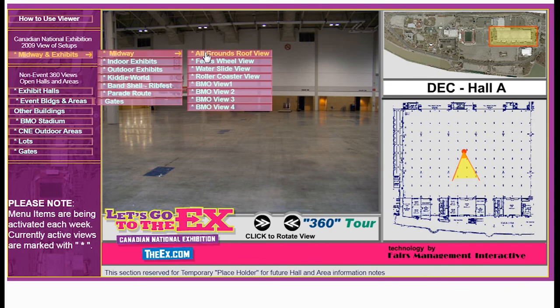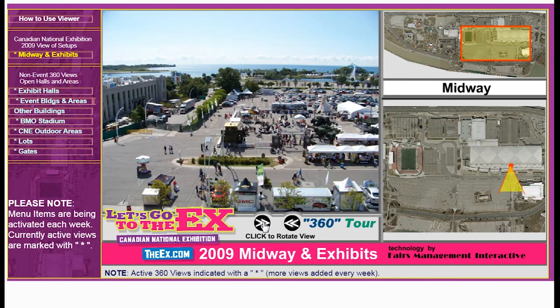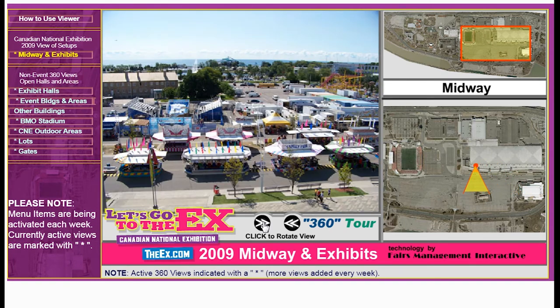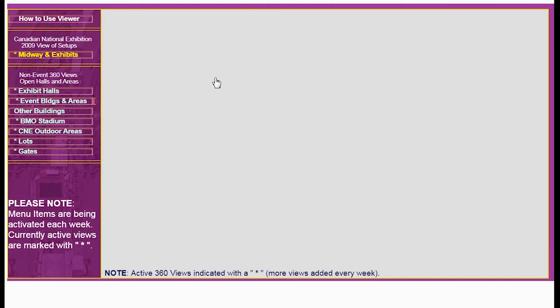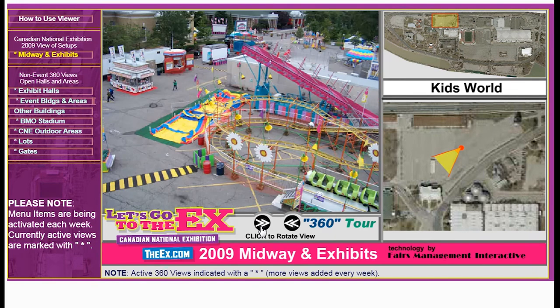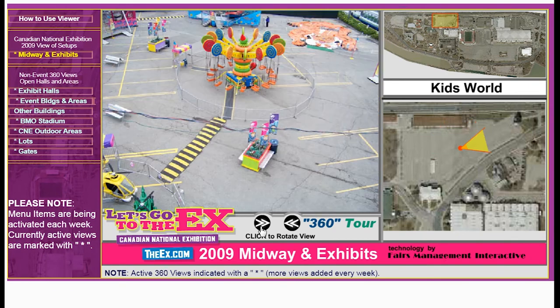This 360 rotating viewer is an extra service, and it's only available to those subscribing members like the Arizona Fairs Association, and it's moderately priced. It's based on just the cost of transportation and a hotel room and a very modest per diem. The rest is included, and we'll put up an online interactive rotating view of your entire facility.